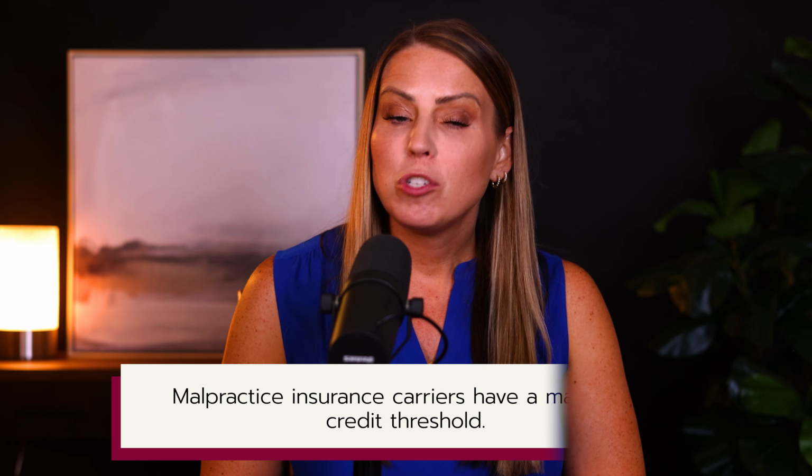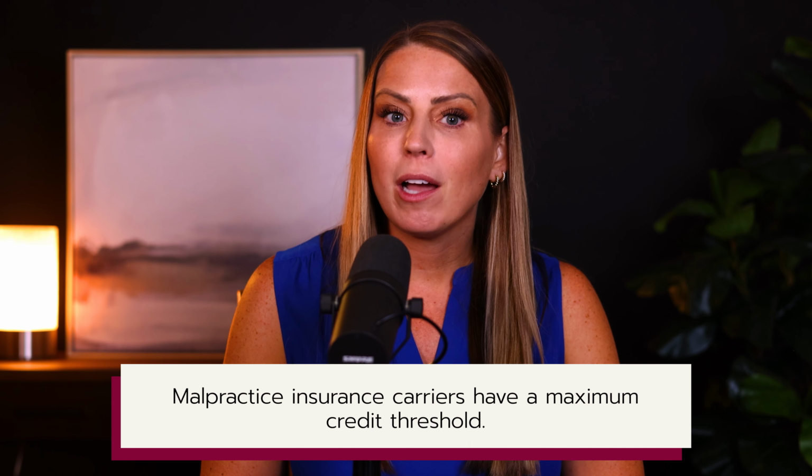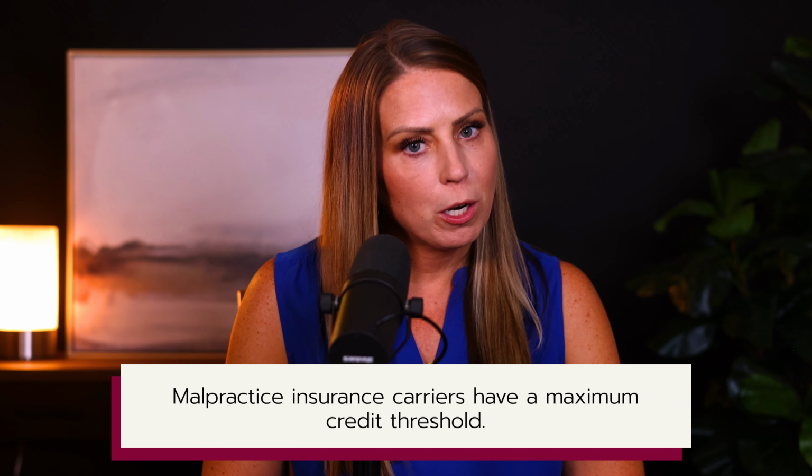Malpractice insurance carriers do have a maximum credit threshold. They can stack credits, but they are subject to a max credit restriction. So you can't get a part-time credit of 50% and then a loss-free credit of 25% and then a 10% risk management credit on top of that. Each company is different, but you'll usually be capped around 50 to 60% off in total credits that can be applied.